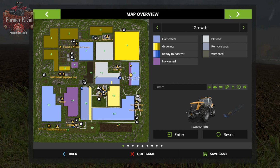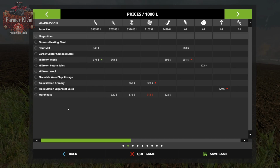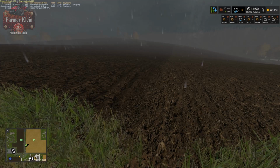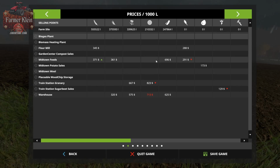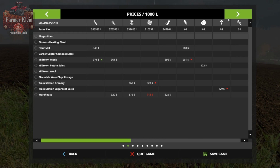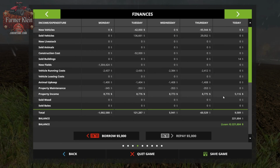Our pigs, interesting enough, we have used up all of the corn that we had in our trailer for our pigs. So we had to go out and buy ourselves a trailer load of pig food in order to keep them reasonably healthy and going strong. So see, where is our pig food?